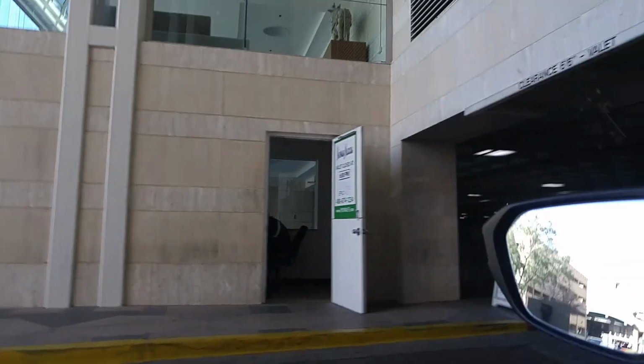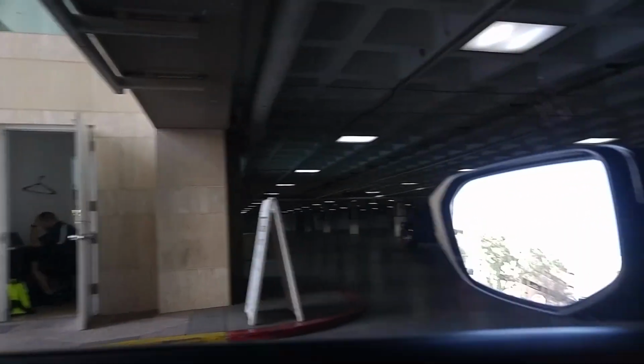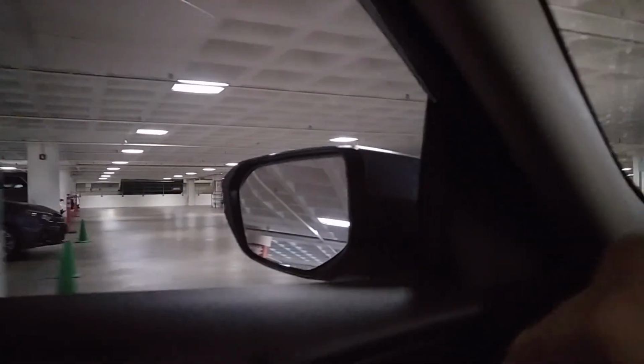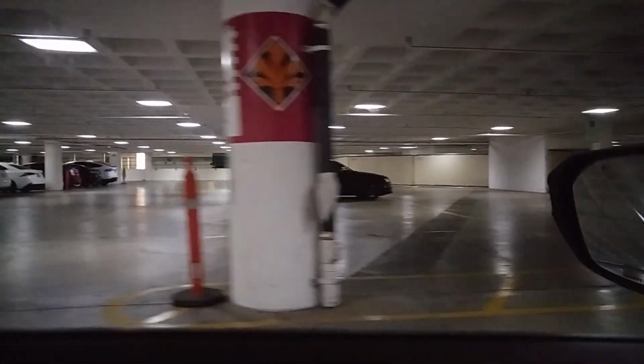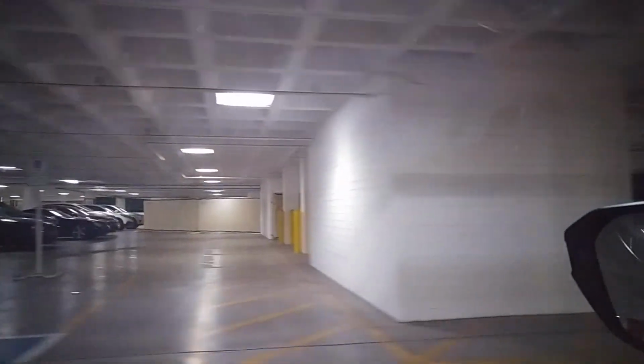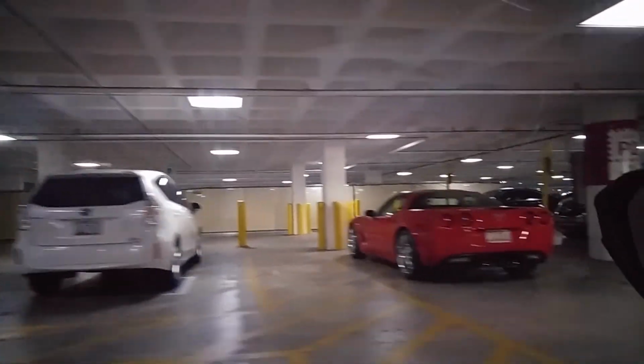This Neiman Marcus still has its valet parking. I did not know that. But I guess that makes sense with the flags there. So you can see the fencing again. This is B2, which is two levels underneath the Dillard's.